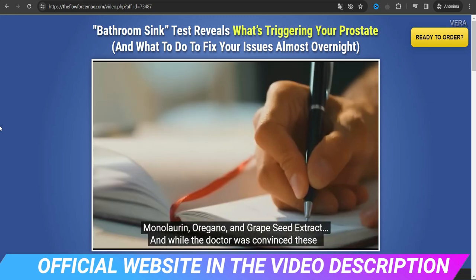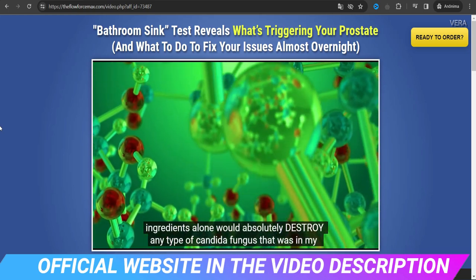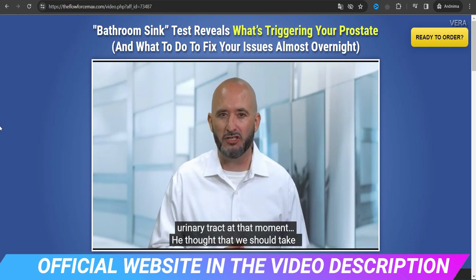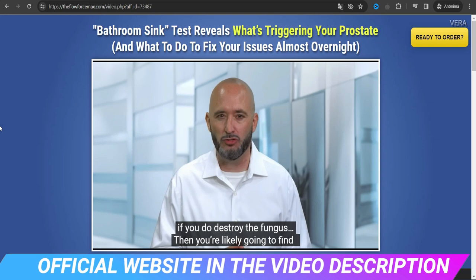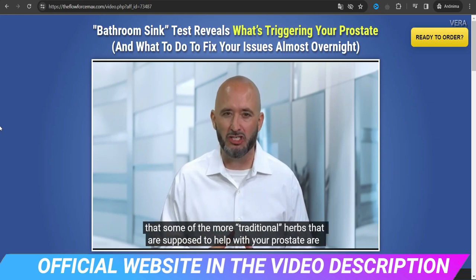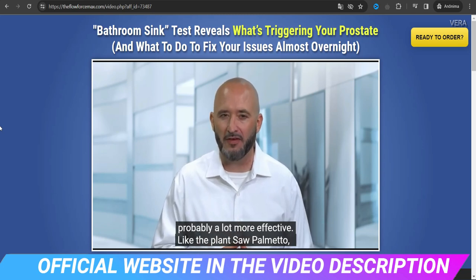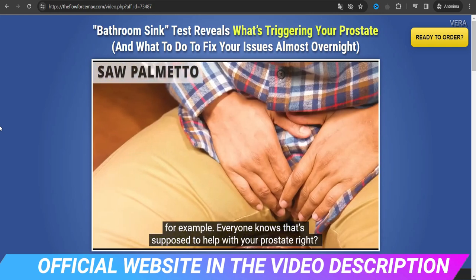And while the doctor was convinced these ingredients alone would absolutely destroy any type of Candida fungus that was in my urinary tract at that moment, he thought we should take things one step further too. Because his guess was that if you do destroy the fungus, then you're likely going to find that some of the more traditional herbs that are supposed to help with your prostate are probably a lot more effective, like the plant saw palmetto, for example. Everyone knows that's supposed to help with your prostate, right?